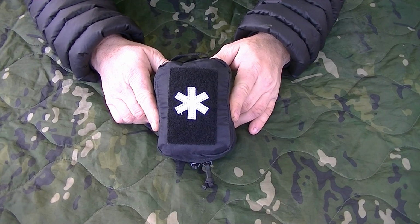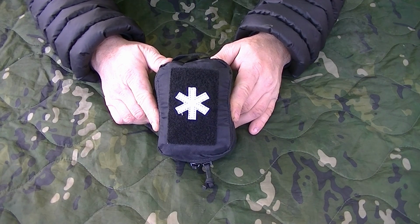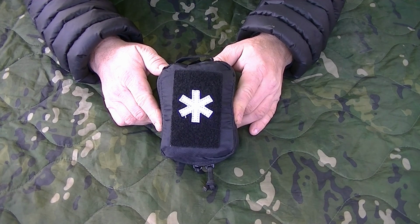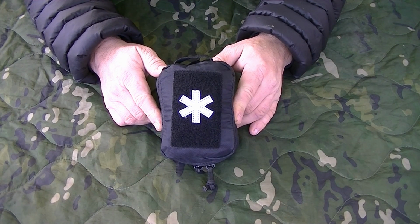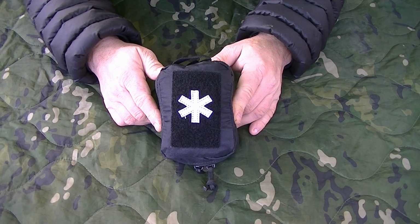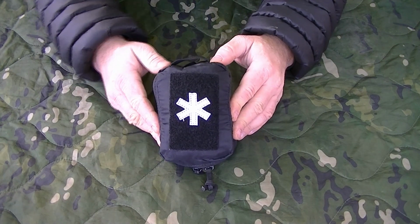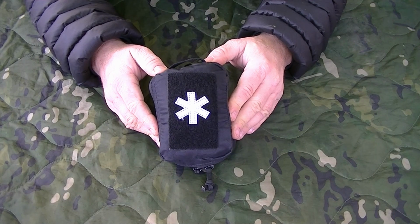Secondary med kit then. So this is for health and hygiene and maintenance of your body or other people in your party whilst you're out. I reckon you're more likely to use this than the primary med kit. When you're out in the field, you are probably going to experience little bumps, knocks, grazes, potentially get diarrhea, stuff like that. So this is just for keeping yourself and others up and running whilst you're on the move.